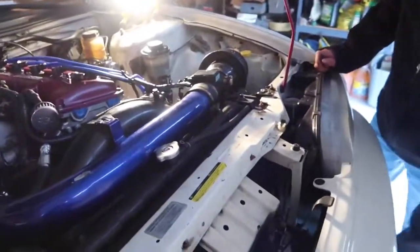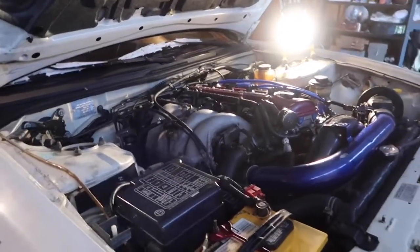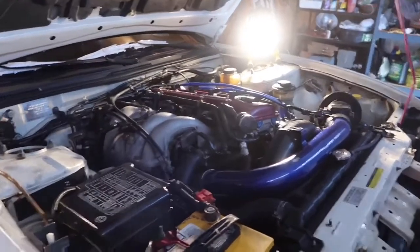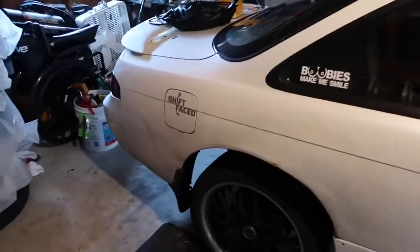Trying to get the oil bolt out. And, hey, dog, is that the Brembo brakes? Yeah, Brembo brakes. I see that sticker. If the sticker's on there, it means it has it. Yeah, so this is the car, 240. Yeah, 240 gang finally can start drifting.